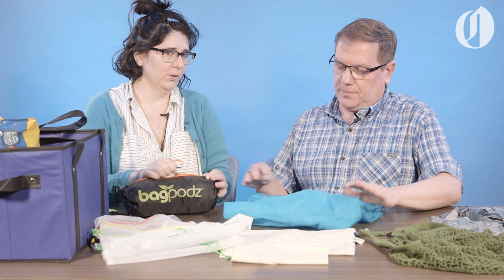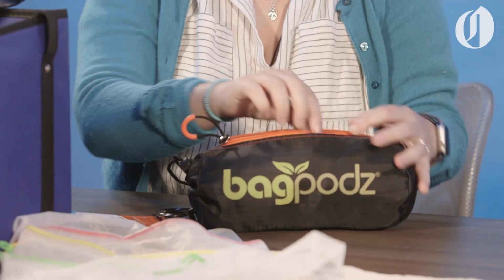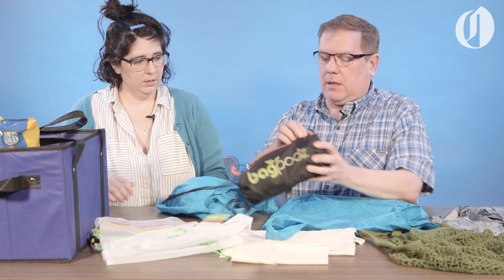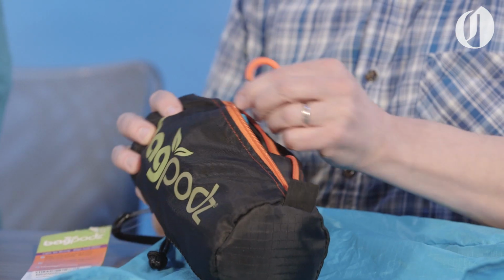I liked this one more than you, I think. I think there's 10 bags in this pod, which also has a carabiner so you could attach it to something. And then you just pull out the ones you need. What I liked about the concept was this. I'm one of those grocery shoppers that always underestimates the number of bags I'm going to need. And this doesn't take up a whole lot of space.